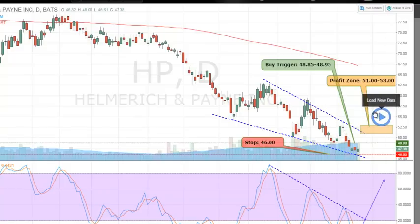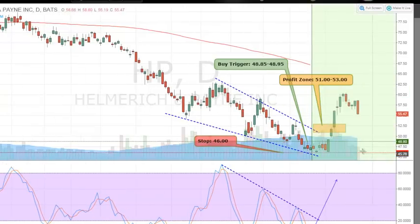This is an HBS setup from last week, and you can see the wedge pattern blew out of here just as expected, right in that zone. It really pushed much higher than the profit zone. I know a couple traders took it up to 58, but right now we're in a little pullback, and that's an interesting thing. I keep these on here for review, but also to go back and look at it, because the chart will stay active.